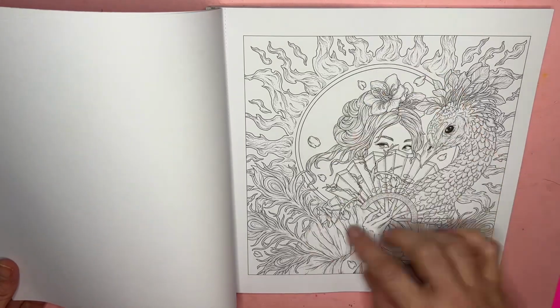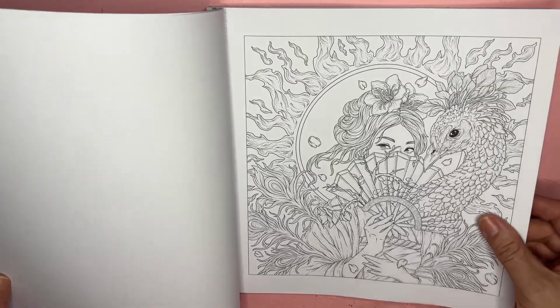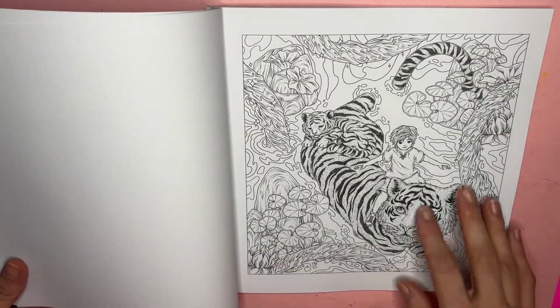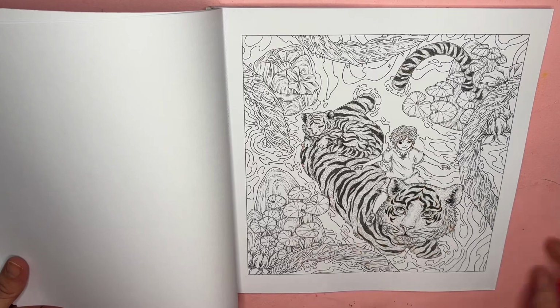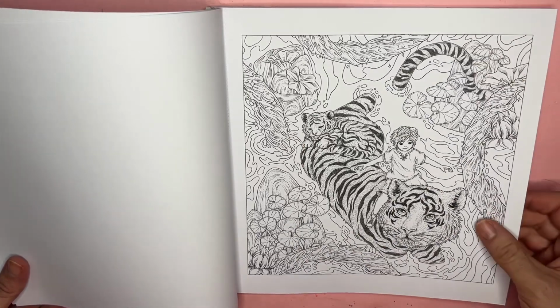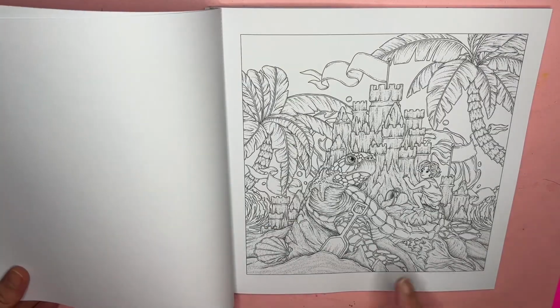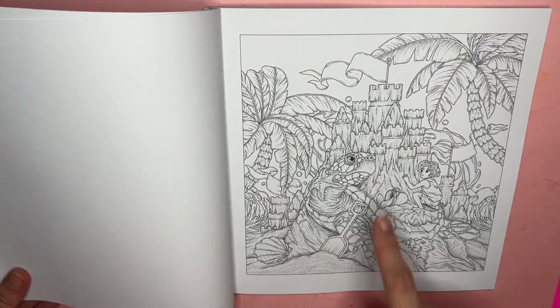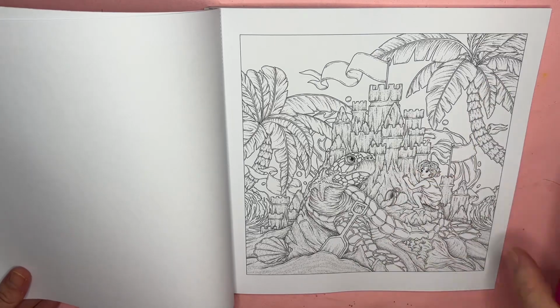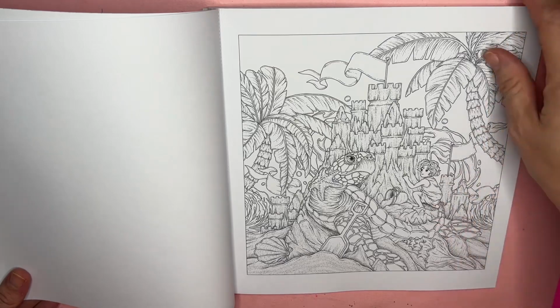Here we have a gigantic hot sun in the background, heating things up. We have a little child going on a kind of river journey, almost like a river cruise, but with a tiger. Love this one with the gigantic turtle and the sand castle, the palm trees. Makes me think of Hawaii. And I do believe it's the same character all throughout.